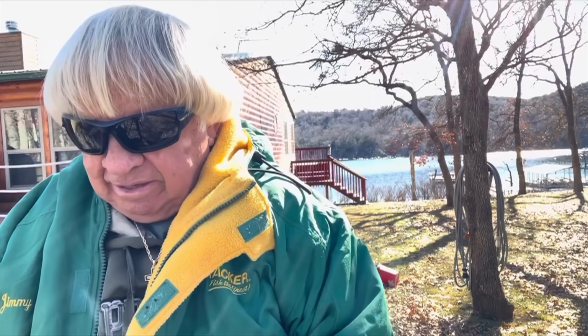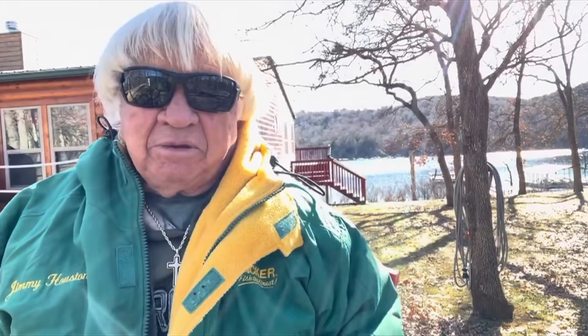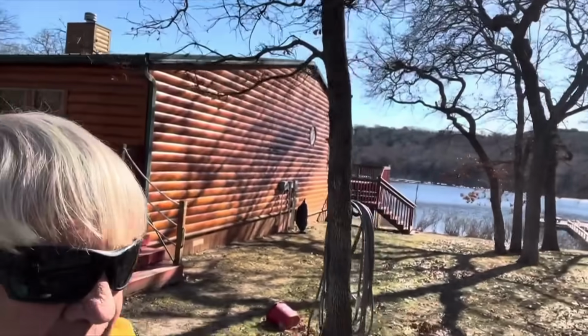Hey guys and girls, it's warmed up to about 20 degrees or so. The wind chill temperature is probably still down around, I don't know, maybe 17, 18, 16, 15, something like that. But let's take a little walk and go down to the cove right down here, not too awful far from the house, and see if we got any ice on that water.